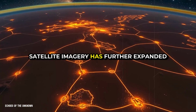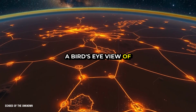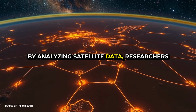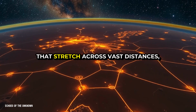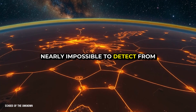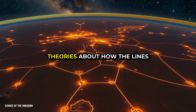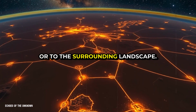Satellite imagery has further expanded the scope of research, offering a bird's-eye view of the entire Nazca region. By analyzing satellite data, researchers can identify patterns and alignments that stretch across vast distances, something that would have been nearly impossible to detect from the ground. This has led to new theories about how the lines might connect to one another or to the surrounding landscape.